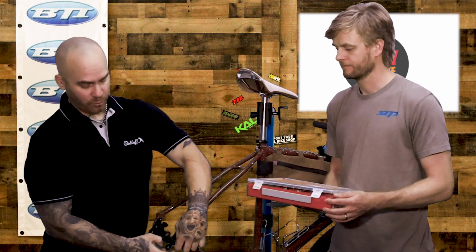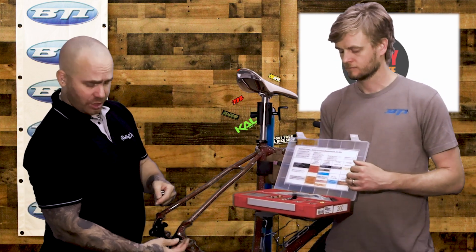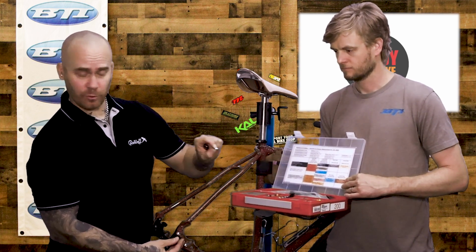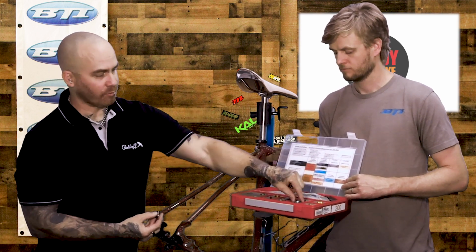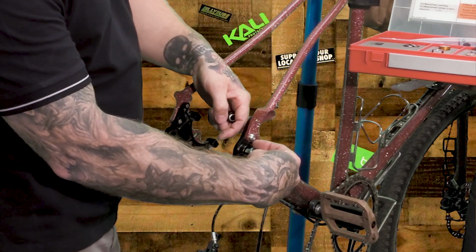So I need to add an extra washer. We don't have any extra washers in the kit, but what we do have are different spacers. Here, for example, the turquoise color is 4mm thick, the equivalent of 8 washers. So I'll take that, thread this back in.